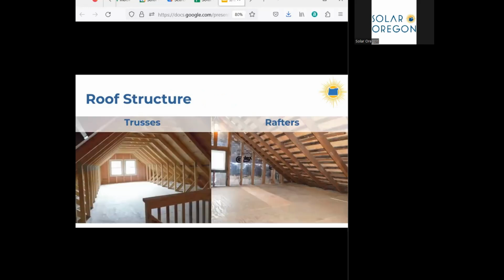And then roof structure. What's underneath your roof can also impact your ability to go solar. In order to get building permits for your installation, your contractor will have to get inside your attic to check the structure of your roof. Note that some jurisdictions are pickier than others. So in general, Portland has much stricter requirements than all other parts of the state.